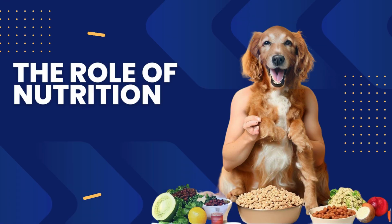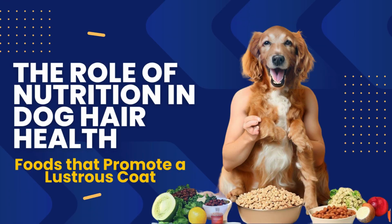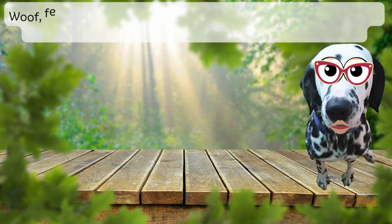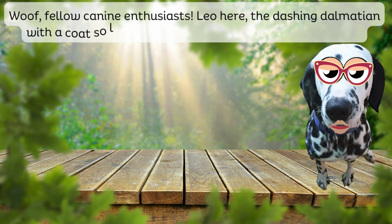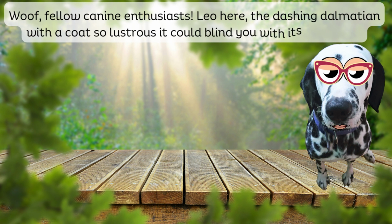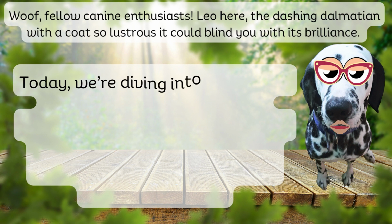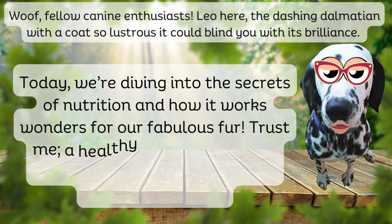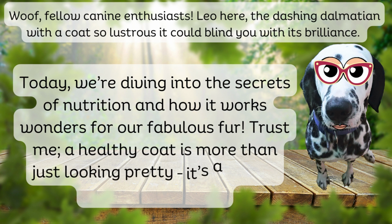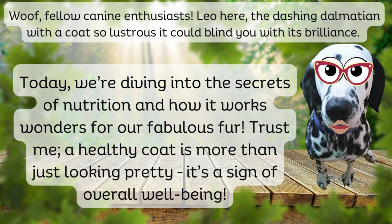The role of nutrition in dog hair health. Foods that promote a lustrous coat. Woof, fellow canine enthusiasts. Leo here, the dashing Dalmatian with a coat so lustrous it could blind you with its brilliance. Today, we're diving into the secrets of nutrition and how it works wonders for our fabulous fur. Trust me, a healthy coat is more than just looking pretty. It's a sign of overall well-being.